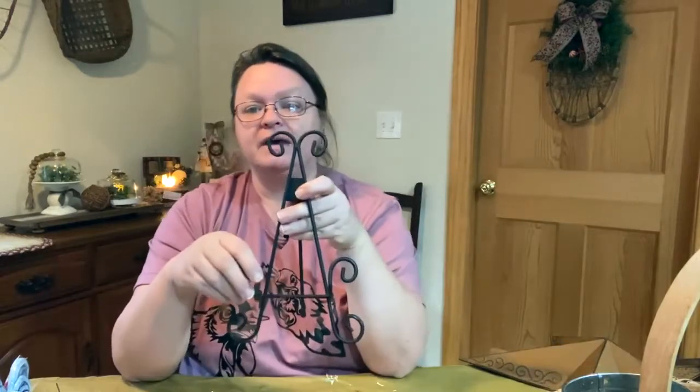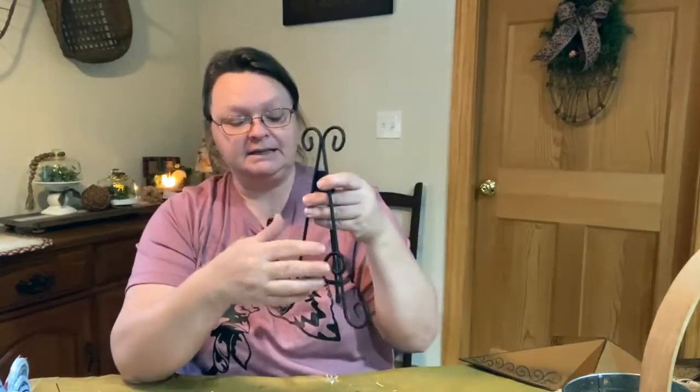So I decided I was gonna grab that because it can be used for a lot of things. Pictures, the charger plates, if you do a charger plate. So I really like these, and I like the decorative iron looking ones that kind of scroll around. I think that looks really pretty.